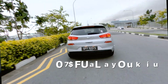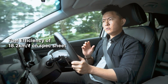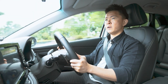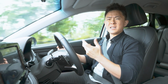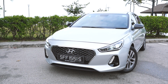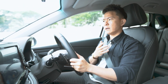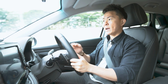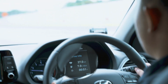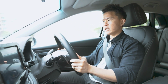On paper, the Hyundai i30 hatchback boasts a fuel consumption figure of 18.2 kilometers per litre. Now, in real-world driving, it's slightly different. More often than not, when car makers boast their fuel consumption figures, we have to take it with a pinch of salt because they probably did the testing with air conditioning system off, windows up, mirrors folded, just to give you the best figure for buyers. So, what you see and what you get is often different. But with the i30 hatchback, however, we are not too far off from the given figures. In fact, during our time with the car, we managed to get 14.3 kilometers per litre. Now that's mighty decent and impressive for a petrol-powered hatchback in its class.